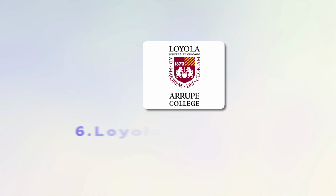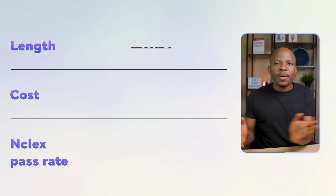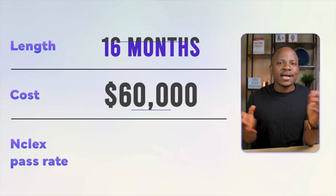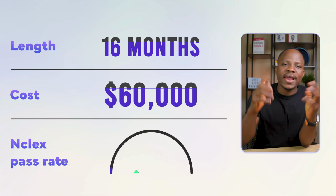Now, the sixth one is Loyola University in Chicago. Their program is 16 months and it starts either in January or in August. It costs just about $60,000 with an NCLEX pass rate of 88.6%. And the delivery method of this program is a hybrid that's both online and in person.